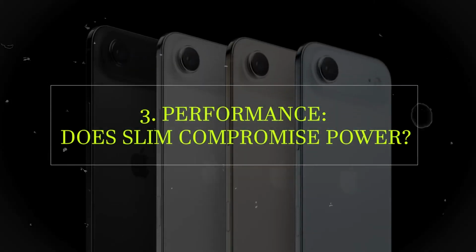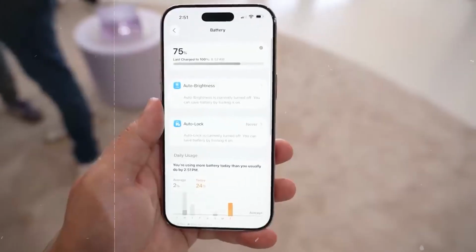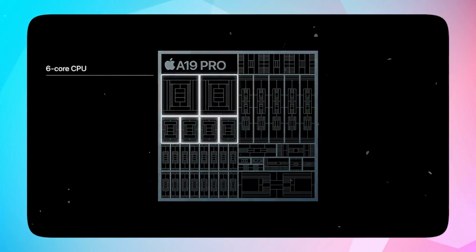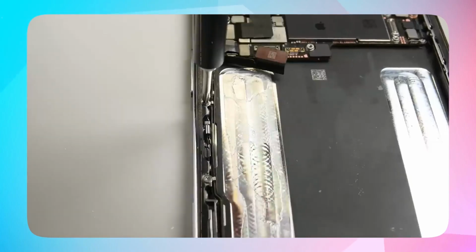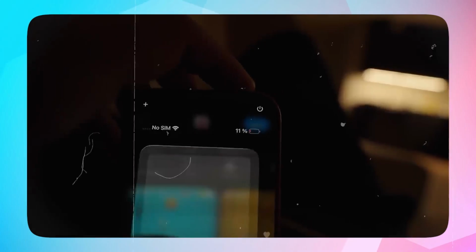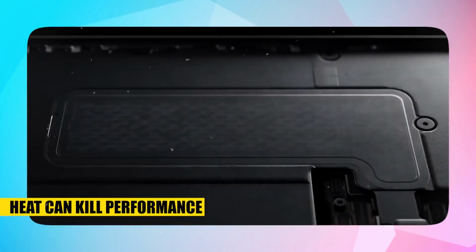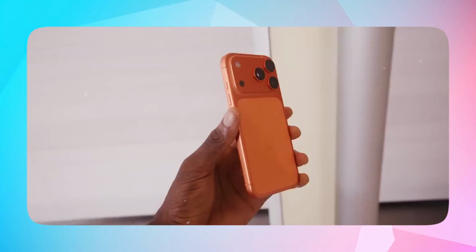3. Performance. Does Slim compromise power? This is where the rubber meets the road. Processor and chip. Expect Apple's highest tier chip, call it A-series or whatever the future version is. If battery life is good despite the slim build, that shows engineering chops. Thermal performance. Slim phones often have trouble dissipating heat. Running games or video editing, heat can kill performance. If Apple has figured out new internal architecture or better cooling, that's huge.